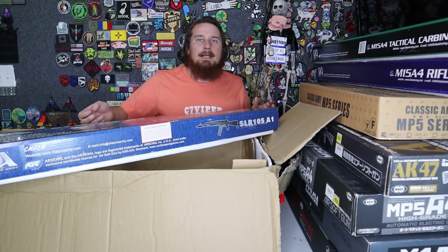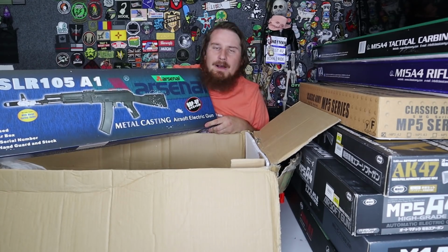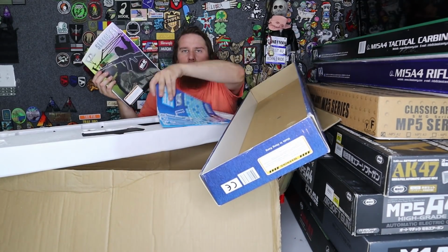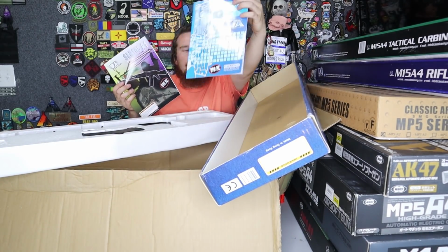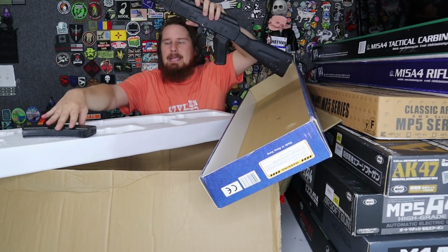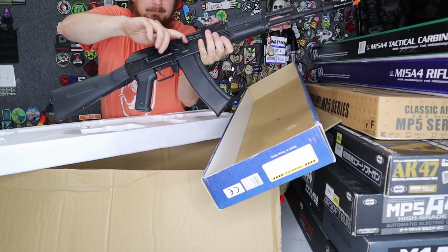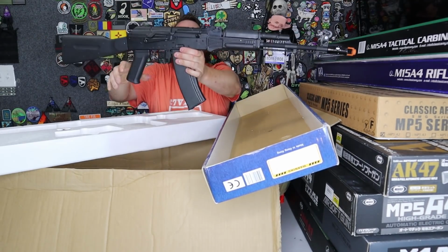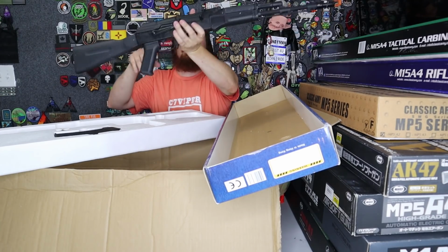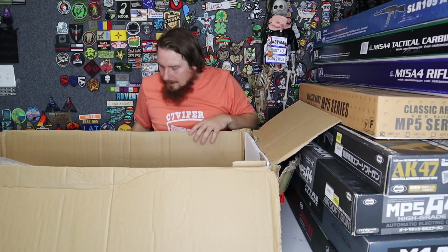So this is the last gun in this box. This is a Classic Army AK. So it's the SLR 105A1. And then another catalog, 4th edition, plastic high cap. This really heavy metal Classic Army AK. That thing is pretty hefty. So there is the Classic Army AK. That is fresh. Ooh. But that's not all that's in this box.